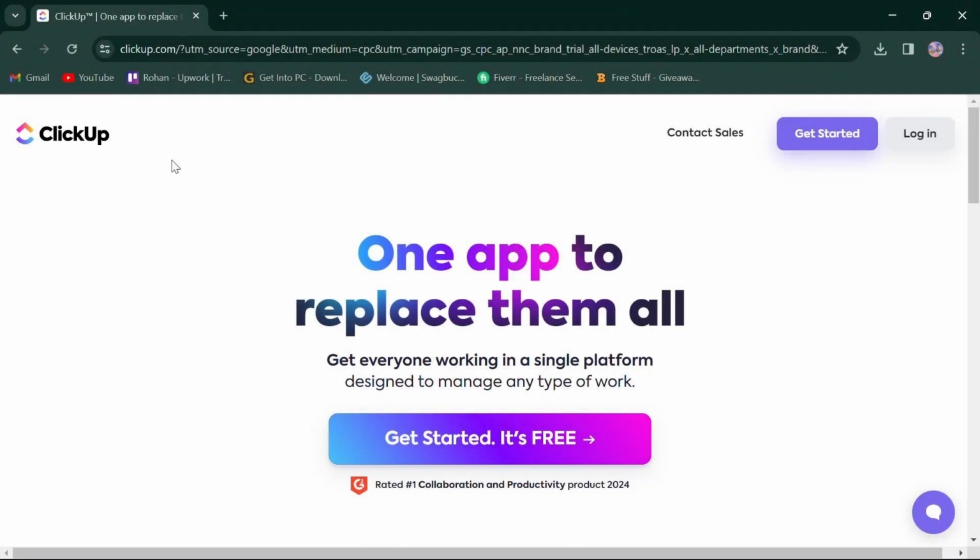Hello, everyone. Today, we're diving into a comparison between ClickUp and Wrike, two popular platforms for project management in 2024.